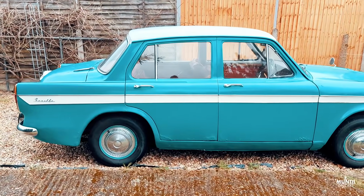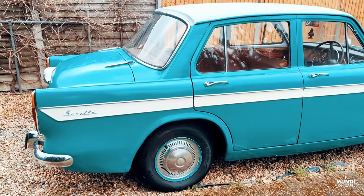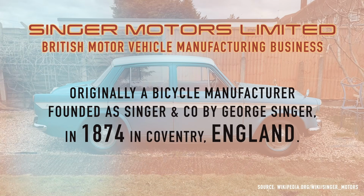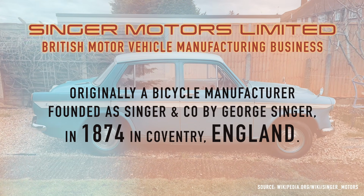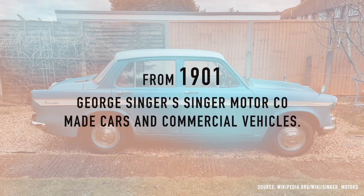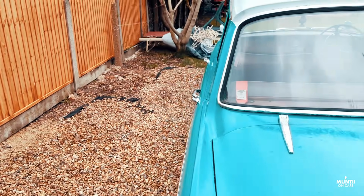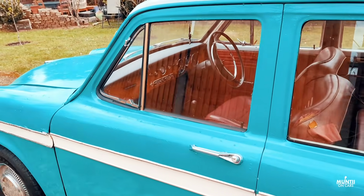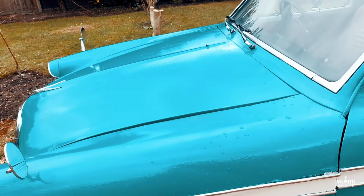In front of me what you can actually see is a 58 years old car. It's called Singer Gazelle. I couldn't say the name right, forgive me on that. This car is just crazy old, double the size of my age.